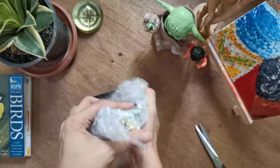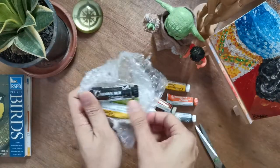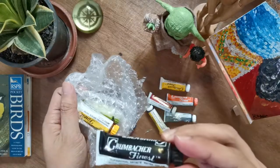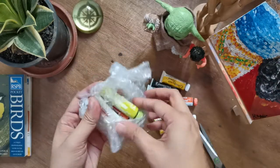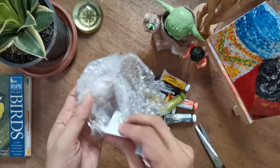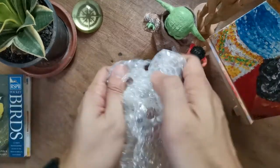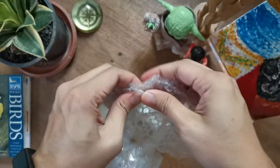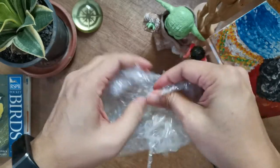Now, I found this posting on the app of a Grumbacher's Finest watercolor, which is a professional grade of paints from the mentioned American brand, and I got curious since they are selling 16 mL tubes at 80 Philippine peso or 70 wholesale price, which is roughly less than $2.